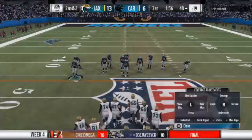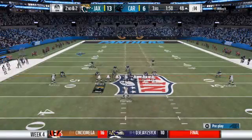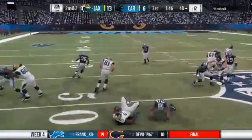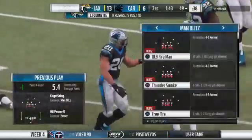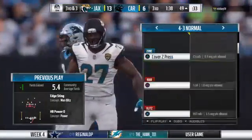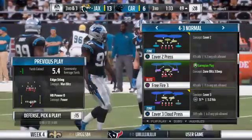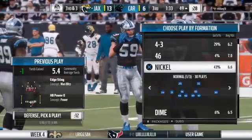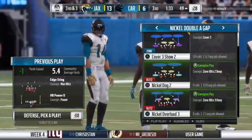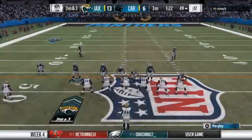See if they stay on the ground for 2nd down. Now Leonard Fournette, and that play will go nowhere. Losing yardage back near midfield at the 49. And they'll lose a yard that time, and that's going to lead to a 3rd down. The Jaguars on 3rd down. Just 1 for 5 to this point. Here it's 3rd and 3.